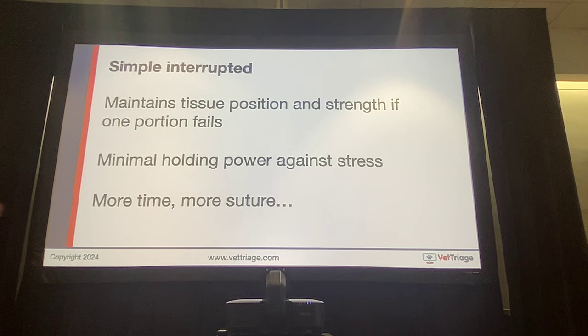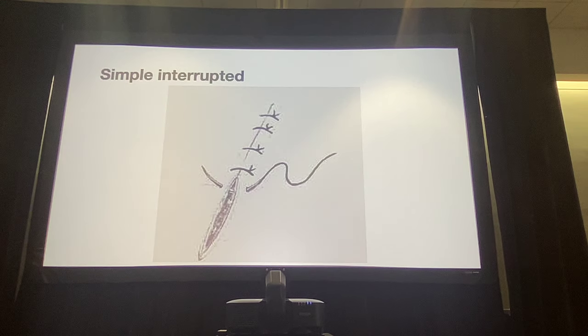Whereas if you do a simple interrupted pattern, if one suture fails, you still have the other sutures to count on. Minimal holding power against strength, so against stress. This is not the strongest of closures, so it's not really meant for high tension areas. It does take more time, and it also requires more suture because you're going bit by bit. Basically, the same knots you just did, the surgeon's throw and then the square knot, you're just doing it repeatedly. And that's a simple interrupted pattern.